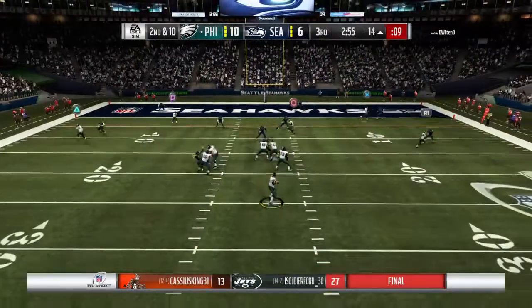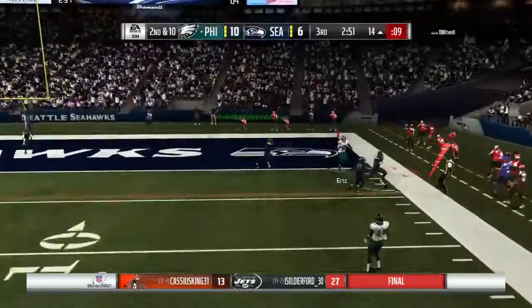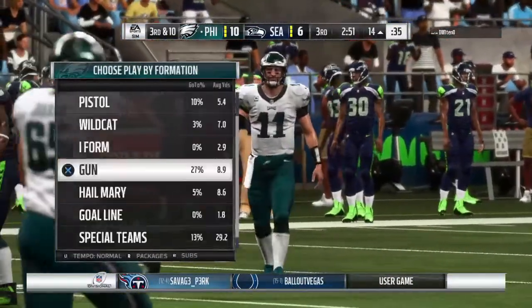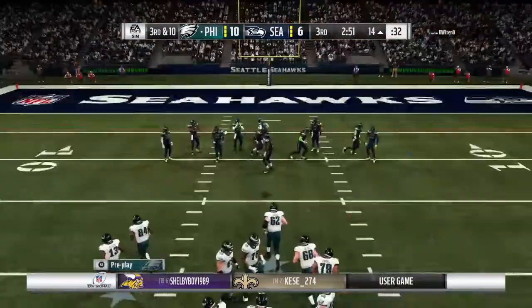From the gun, it's Wentz, eluding the pressure right. And he whips that one incomplete there. He was trying to get it to Zach Ertz that time, and it'll bring up 3rd down. I think he's a little trigger happy right there, and it turned into an ill-advised throw into their zone.